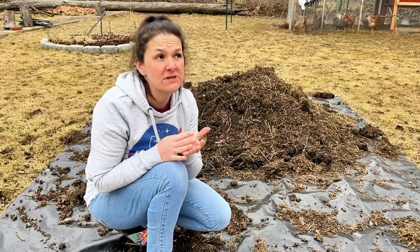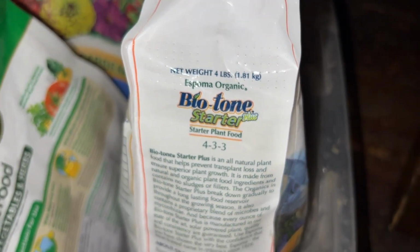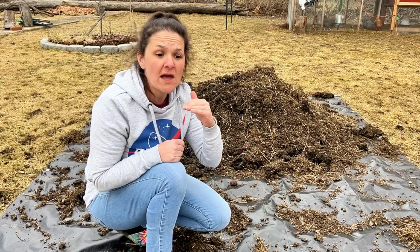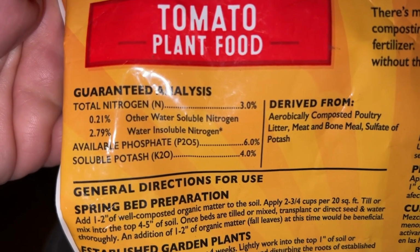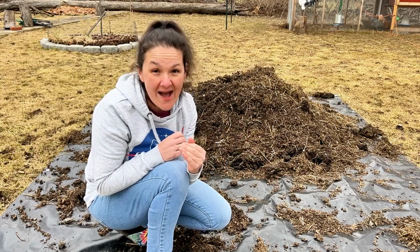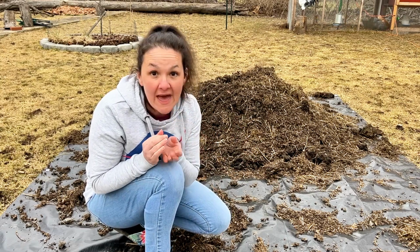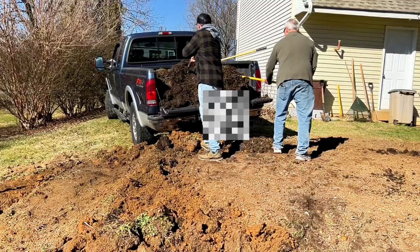Just like if you looked at even packages of organic fertilizer product that you purchase, they are a slow release and they have a lower NPK rating on them, but that doesn't mean that they're not going to feed your plants better than a synthetic product. It's just not an instant quick fix.